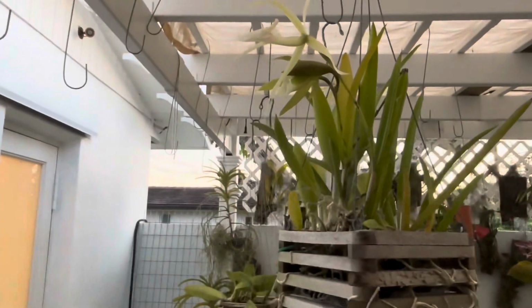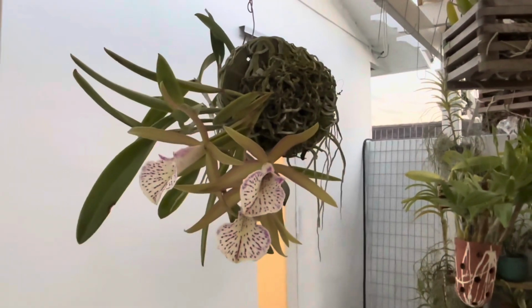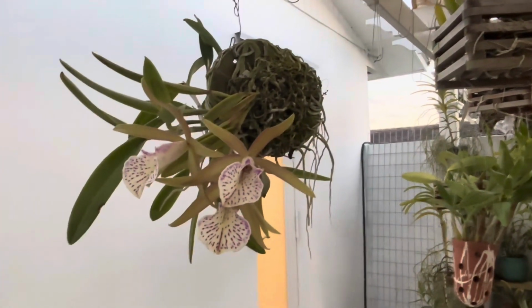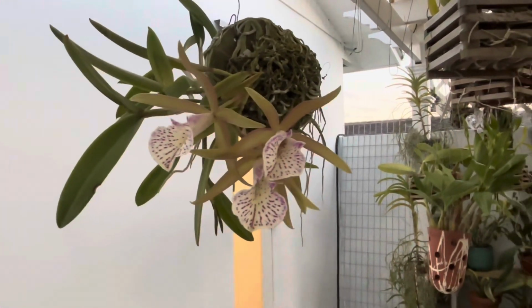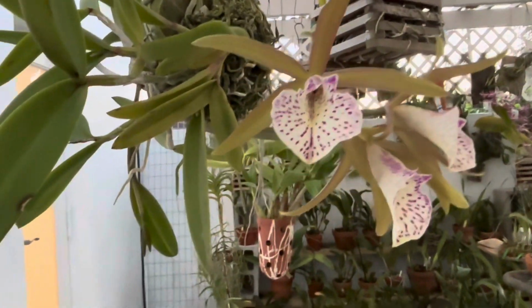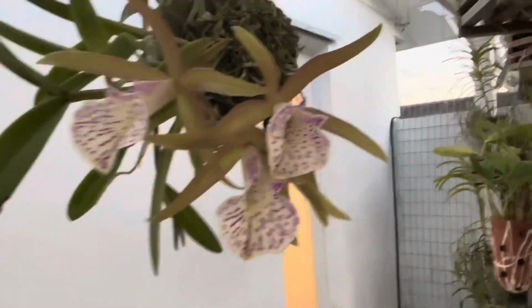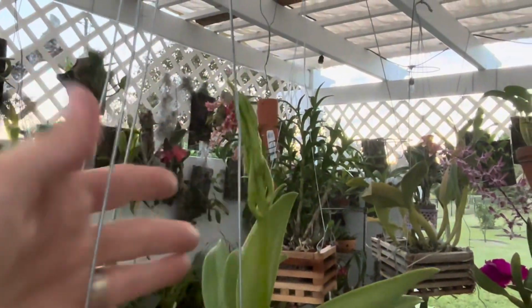I have more. I love Brassavolas. So Terry, maybe it's not only you that loves them, because they're so easy here in our area. They love it here. They're so simple. They bloom a lot and they smell delicious. So is it Laura Myers? Let me know in the comments if you know. So that's it. Get ready for a beautiful show from the Spectabile that's coming up next.